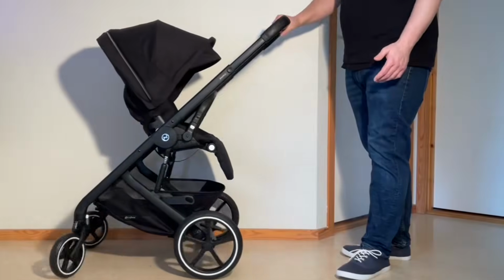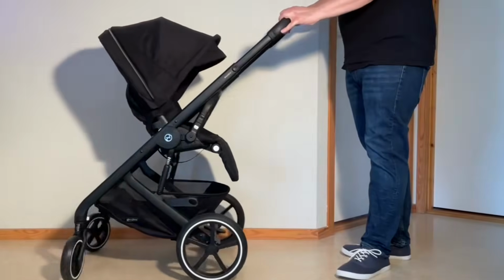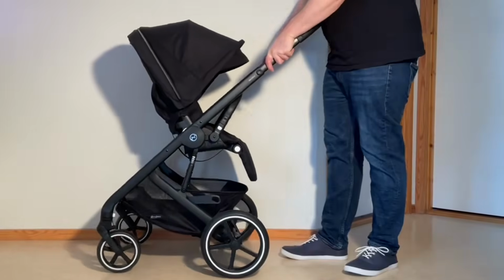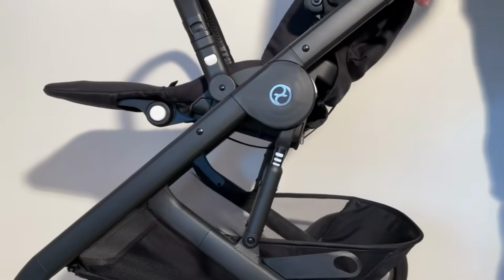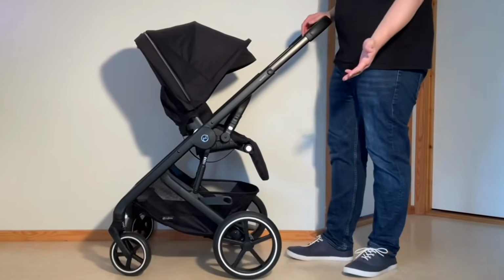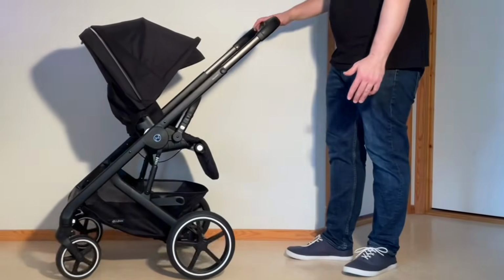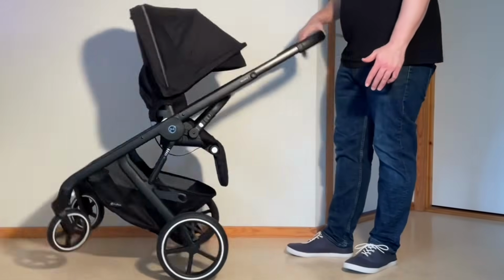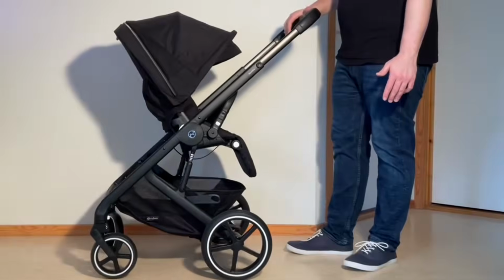Wheel size is slightly smaller on the Balios, 10.6 inches in the back and 7 in the front, but shock absorption is even better, and with its stronger build, it's definitely a preferable choice in my opinion if you have to tackle rougher stuff like old-style cobblestones or off-road conditions regularly, especially if you don't always use a car to get around and will likely be out and about on foot for longer periods daily.